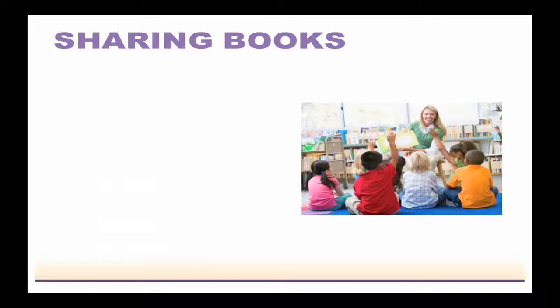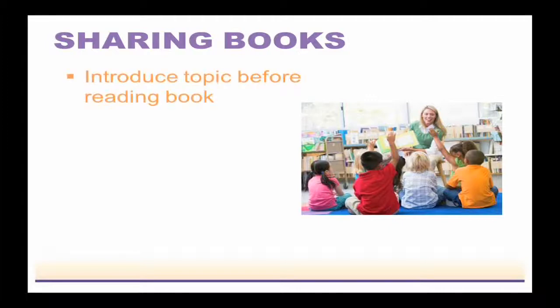Once you've selected a book, there are some time-tested strategies for sharing it with children. Let's talk about some tips for sharing books that deal with more sensitive topics. Many of the tips are the same techniques you would use while sharing any book, but with greater emphasis on certain aspects. First, it's a good idea to talk with children about the book before just springing it on them.